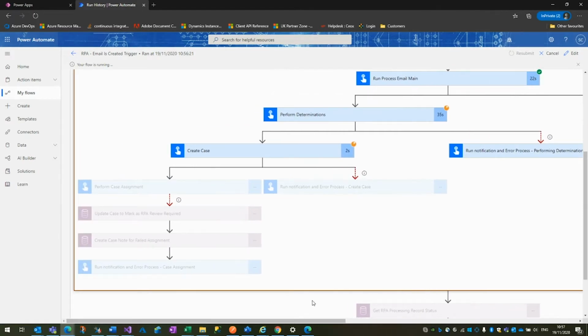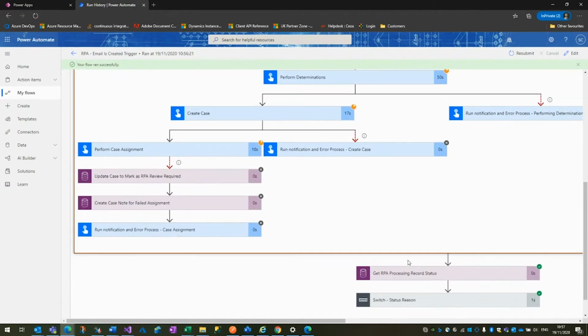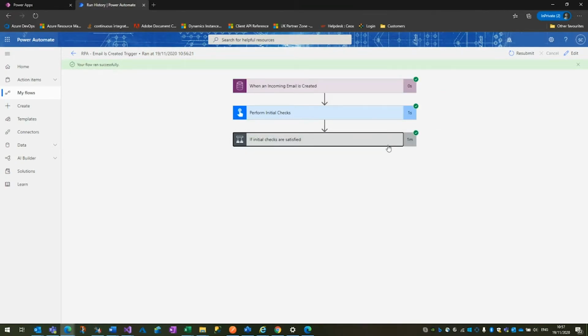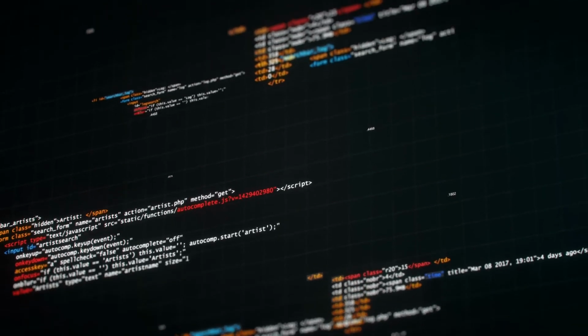The model provides a suggested category as well as a confidence rating. If the confidence rating is low, then the automation redirects it to a person for them to decide on how to categorize it. There are a number of valuable lessons learned from developing the solution.